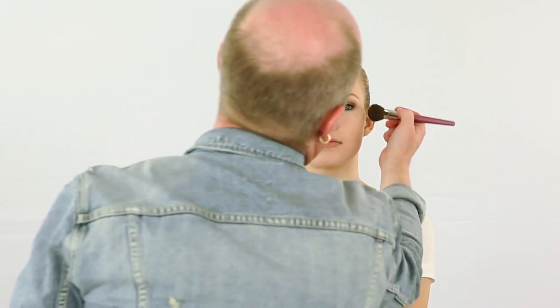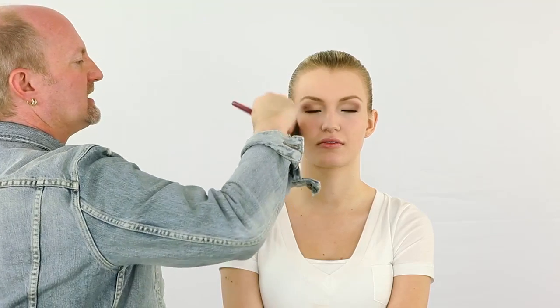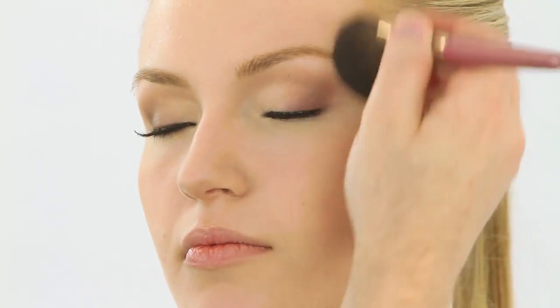Now, bronzer. Again, I would not skimp on bronzer because it has to last all day. So your pigment makes a huge difference. Plus, I find that less expensive bronzers tend to be too orange and splotchy when they go on. So I would say if you can afford it, don't skimp on your bronzer.